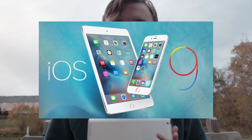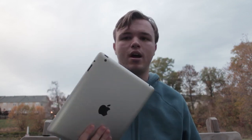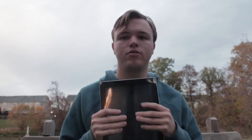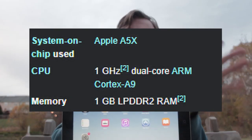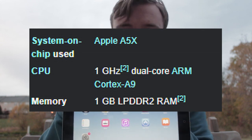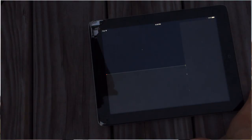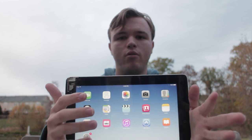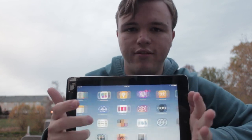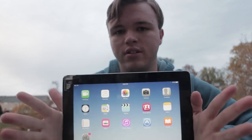iOS 9 was the last major version of iOS to come out for this device. That's 4 years ago now. So this device has been officially obsolete for almost 4 years. The biggest thing about this device that you will notice is its performance. It is not good. It has an A5 chip and 1 GB of RAM, which for 2019 just won't cut it for most things. Obviously, you can do web browsing, you can do videos, you can do light gaming, but you can't do anything you would want to do on a new iPad on here, like video editing, heavy photo editing, or any heavy games like PUBG or Fortnite. They just will not work on this device.